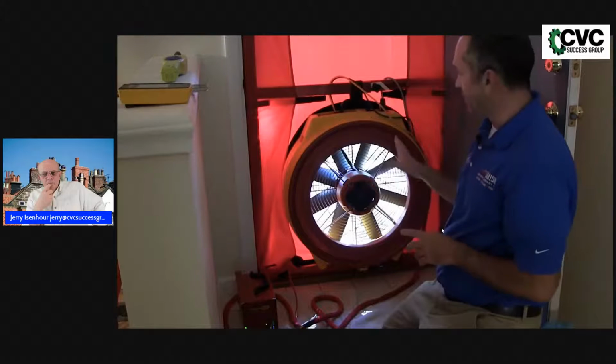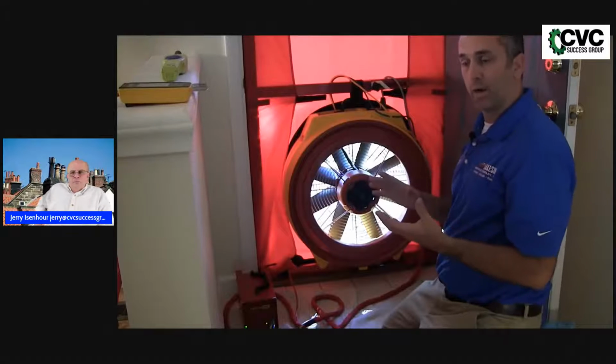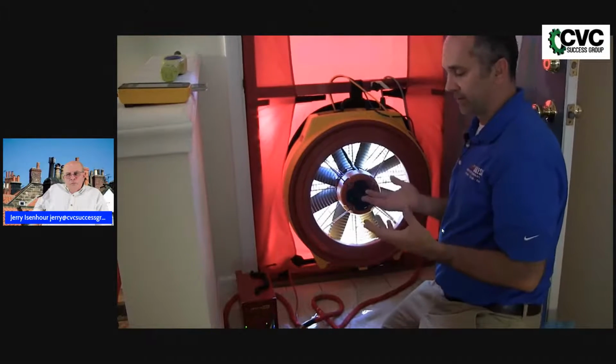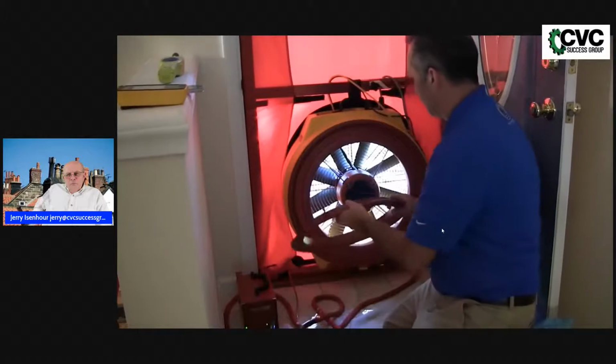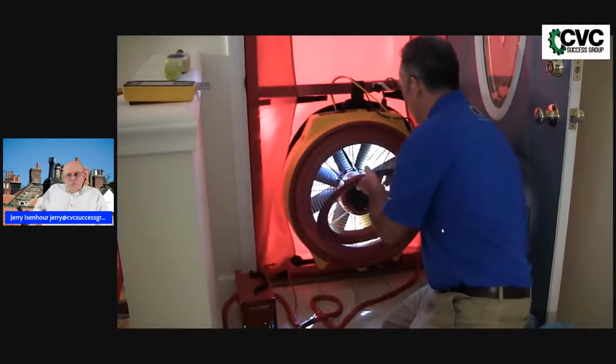it can actually show me the efficiency of the fan speed if it's running at 60, 70, 80, 90, or 100% of the fan speed, which I don't want to run it at 100% because I don't know if it can go any higher. So I like to run it between 60 to 70%. This is the next ring. I'm going to put this back on.